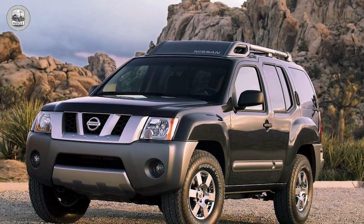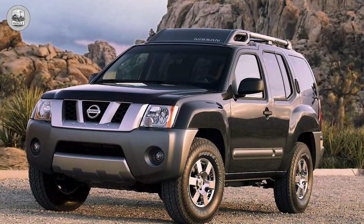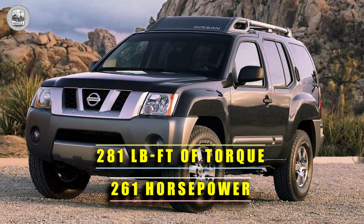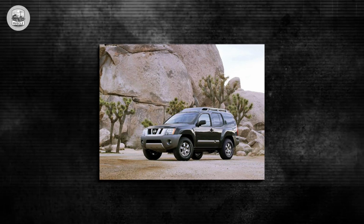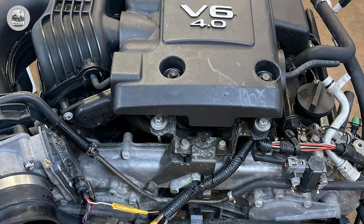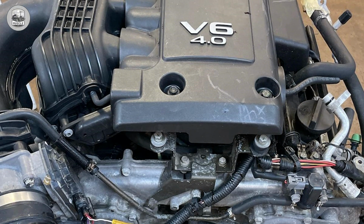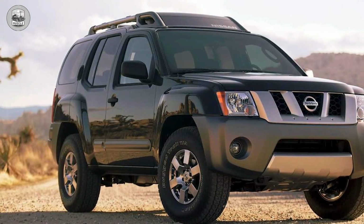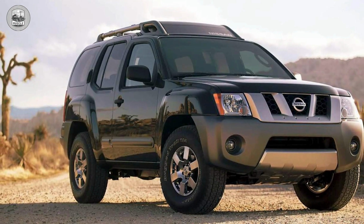Powering the Nissan Frontier and Xterra from 2005 to 2020, this member of the award-winning VQ family delivered 261 horsepower and 281 pound-feet of torque, with a 9.7-to-1 compression ratio and peak torque around 4,000 RPM. Built with an aluminum block, forged steel crankshaft, and timing chain system instead of a belt, the VQ40DE was made to take abuse without flinching. It handled high-rev off-roading, long-haul, daily driving, and even neglected maintenance better than most rivals.